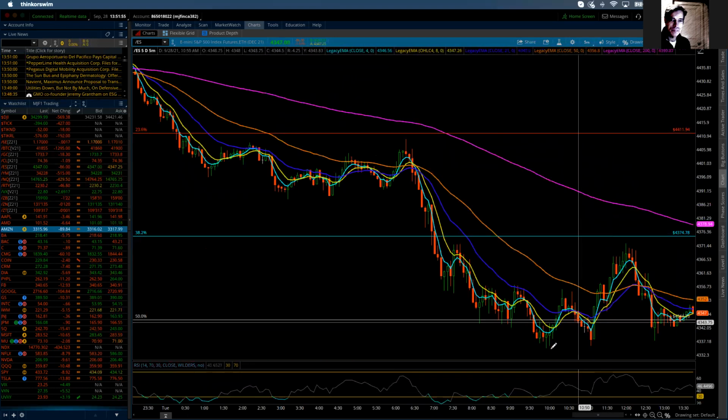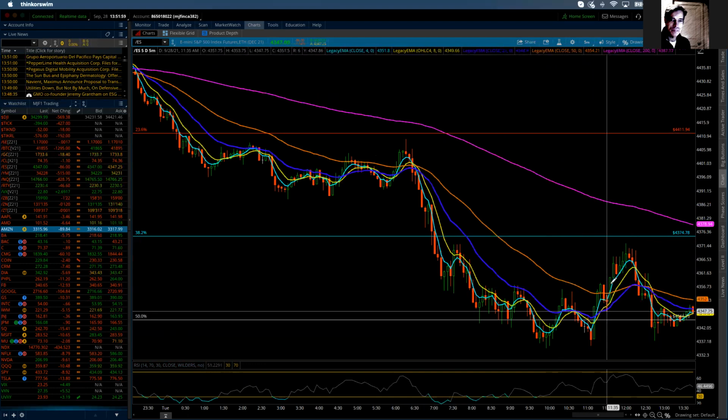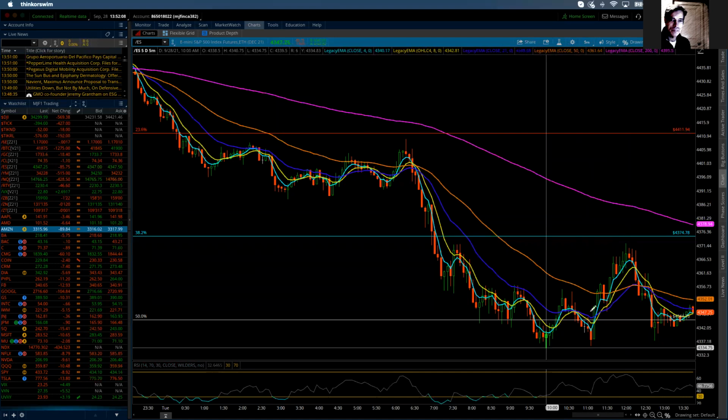Right there. A, B, C. Look at that. Beautiful bar, very tradable. But, you know, it ran $35 from low to high.